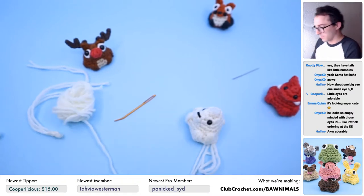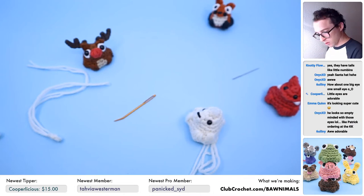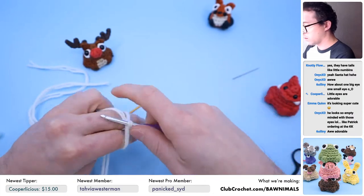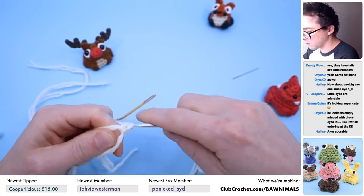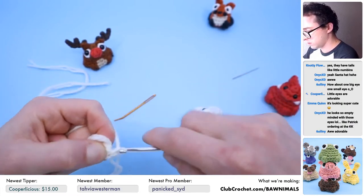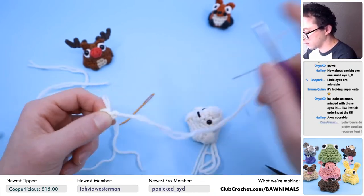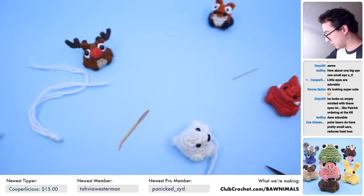I need to grab another ball of yarn for this, but it'll be worth it. Get some idea of how the ears should look, because if we want to do smaller ears, I just want to see. So I did 3 single crochets in the magic loop for the ears, but let's try it with just 2. One and two, just like that. Actually, okay, I've got one more idea for these ears, but that's what the tiniest ears will look like. Okay, even easier. I'm going to put that to the side.